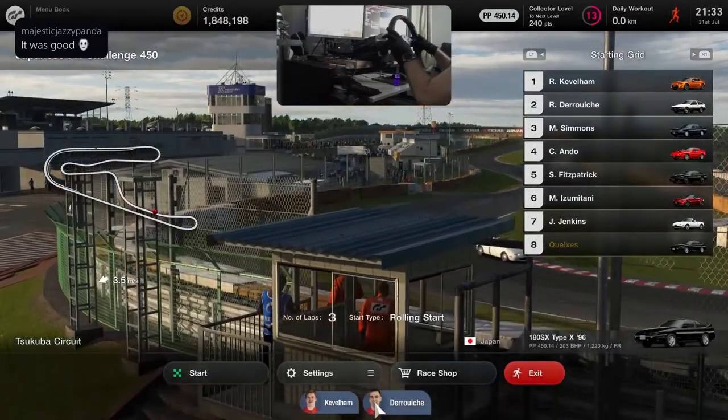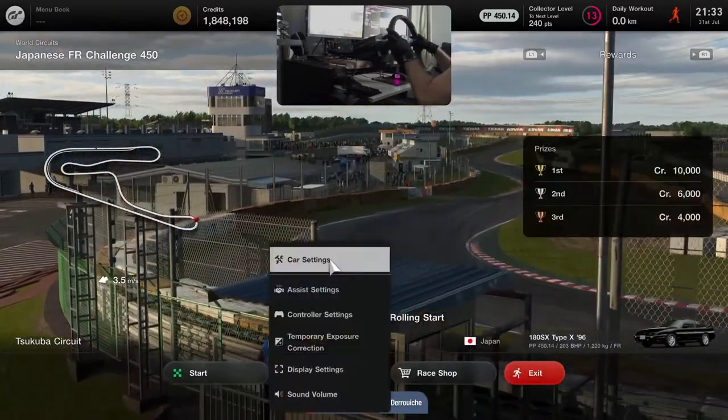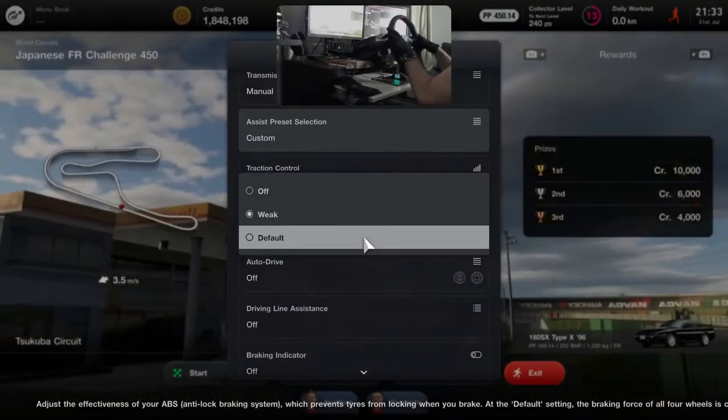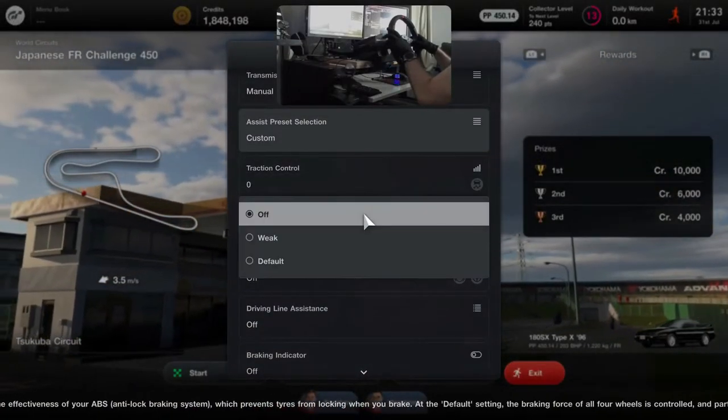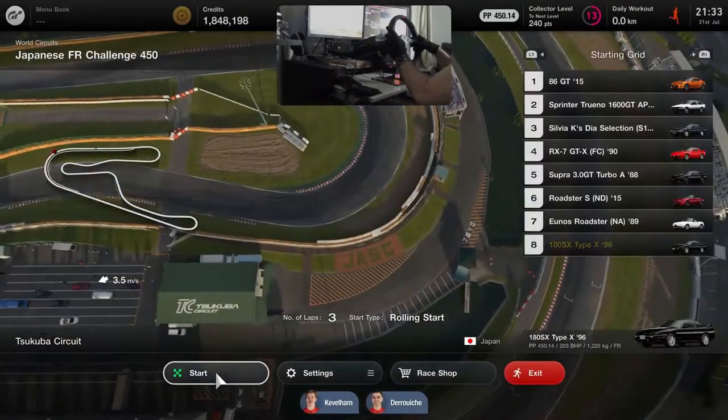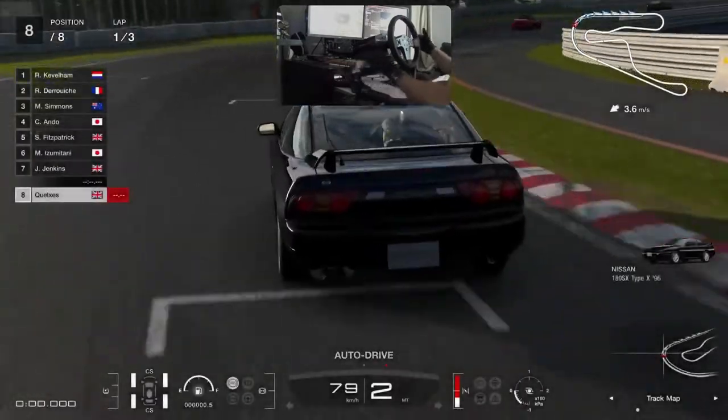That's good to hear. Really good to hear. A quick look through the assists: manual, traction control, ABS. I'm assuming there is no ABS in that car, and it will be manual H pattern. Okay. I need to get used to it.